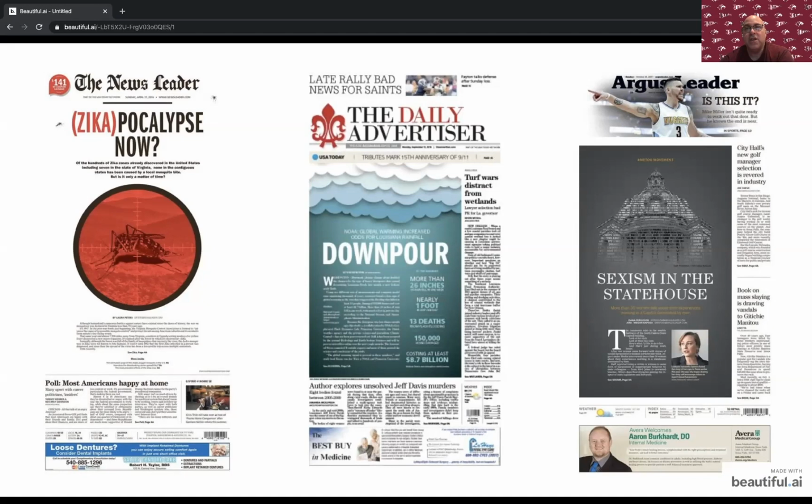Same goes for the Daily Advertiser, right? This page doesn't even have art. There are no photos on this page with regards to the centerpiece. It's an illustration, and that centerpiece illustration uses just different forms of blue in color to get you through. So you can use color when you don't have main art, right?